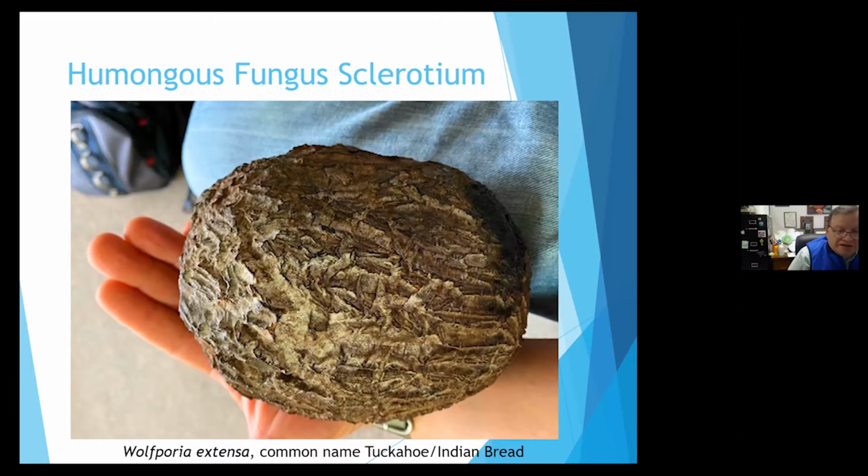And, you know, I had to tell the client that no, it's not an alien egg. It is a fungus, but it's one called Wolfiporia extensa. And another common name for it is Indian bread, where they would pound these down into a flour-like substance and make a tortilla-like, bread-like food with it. You just never know from year to year what you're going to find.